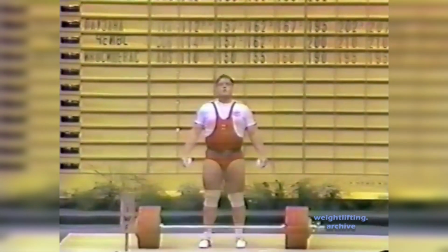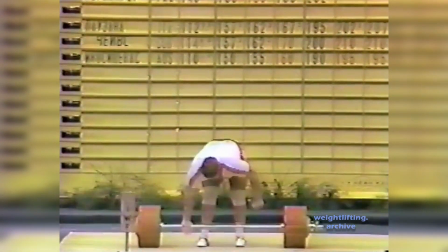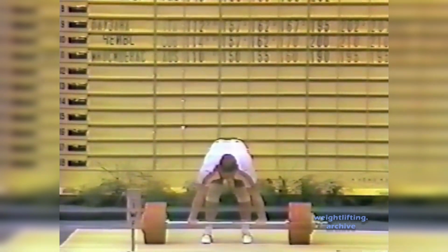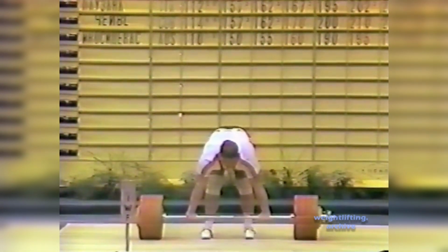Okay, Krastev is certainly putting some pressure on everybody else, including this man, Manfred Nerlinger of West Germany. He's already had one lift. This is his second attempt. 529 pounds. He's made 512 and a half. And Bruce, he just got out of the army, so he hasn't had a chance to train very much. Well, it certainly hasn't affected his body weight. He's up to 309 pounds this year, and that's up from over 290 last year, so he's made some progress there.